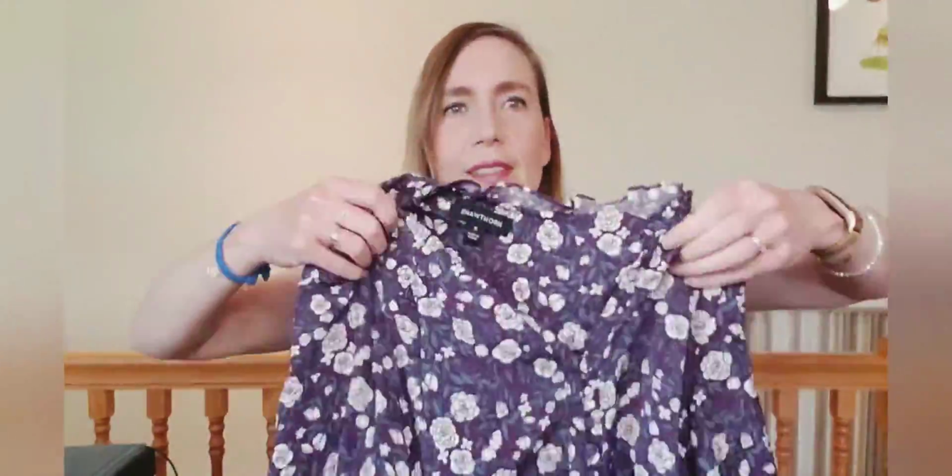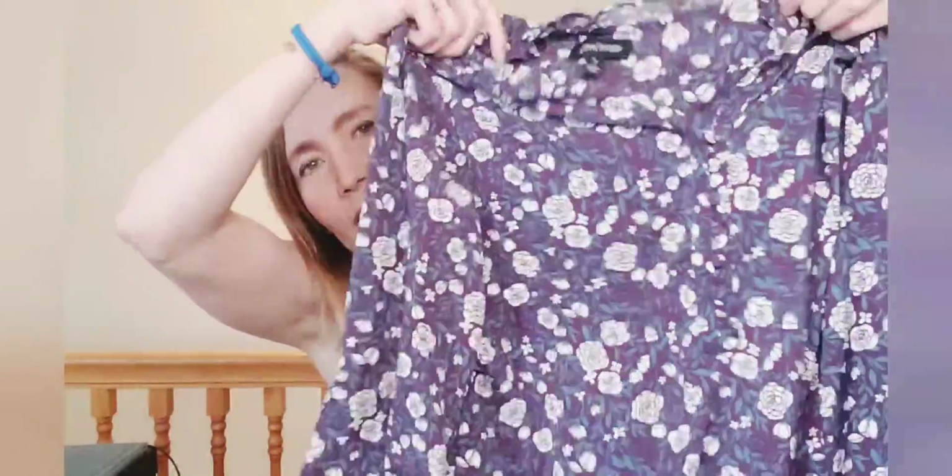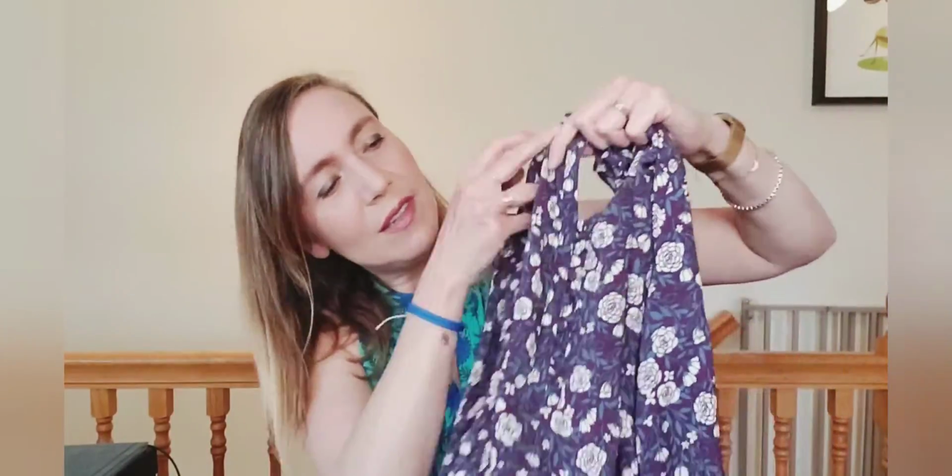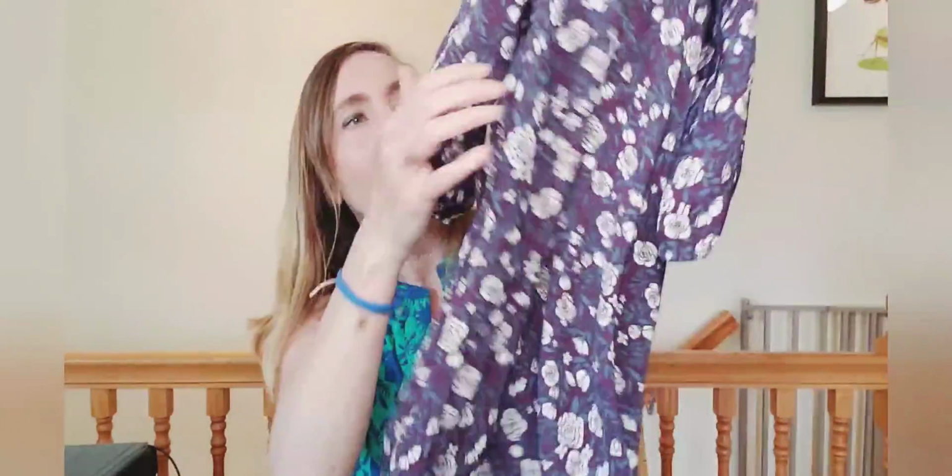And finally, this one is definitely a keeper. It's super, super cute. It's this little ruffled collar. She called it a shirt dress, and it definitely is, because it has buttons that are operable. It has a cute little cinched waistband with the tie. And this is by Hawthorn, 41 Hawthorn.